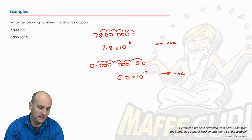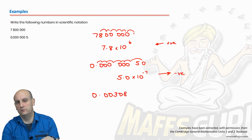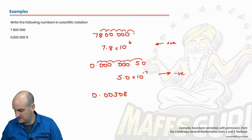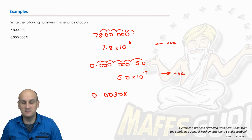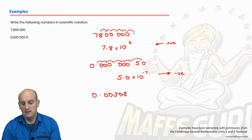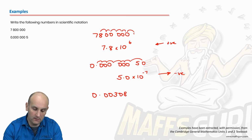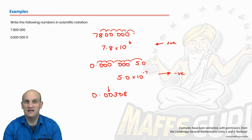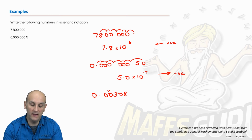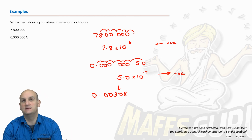Let's have another example. What about if I had the number 0.000308? Now this is where I don't quite like the rule here that says it's about finding the first two non-zero numbers. Basically, the first number cannot be a 0. That's what I'm effectively saying here. So I can't move the decimal point here because that means the number would start with a 0. I can move it here because that 3 basically means I can start counting.